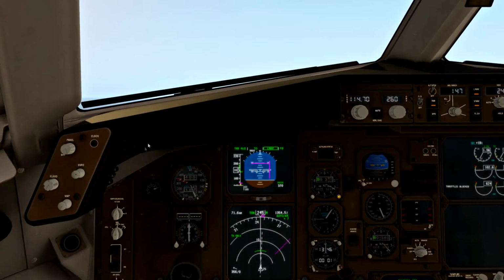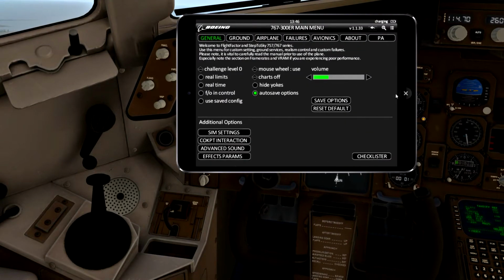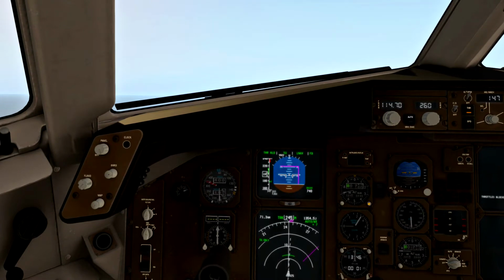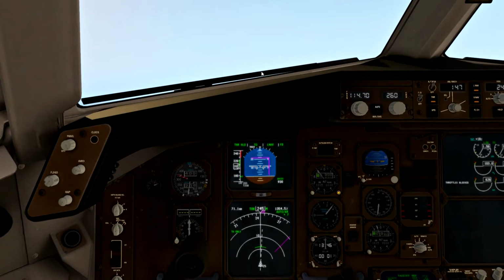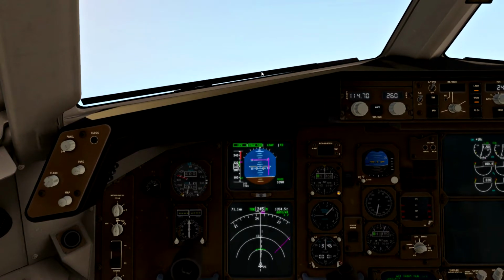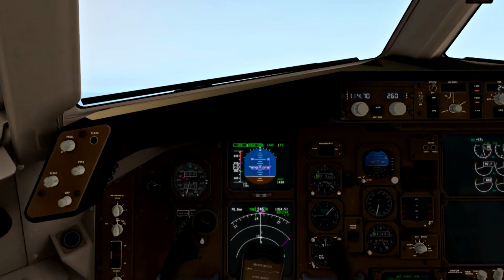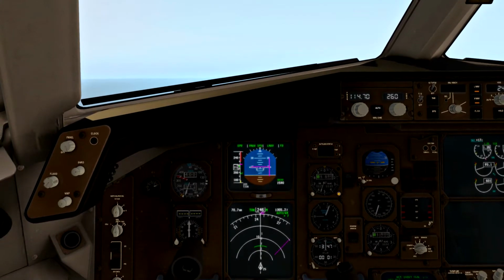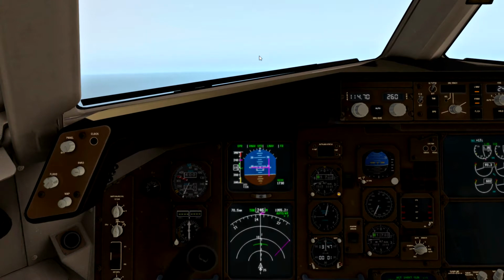Jesus, that is loud. Turn that down. Actually, turn it down here as well. There we go. I was not expecting it to be that loud. Alright, now flaps 1 and flaps up actually already. Climbed quickly. Alright, so we'll keep it at 10. It wants to make us turn. Yeah, I'll turn.